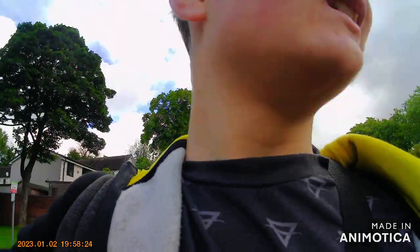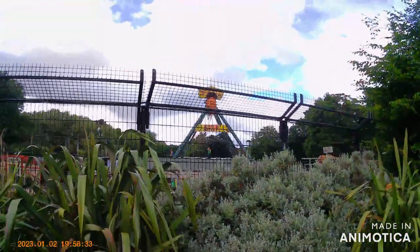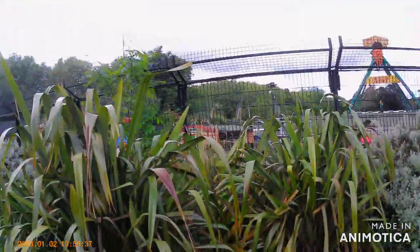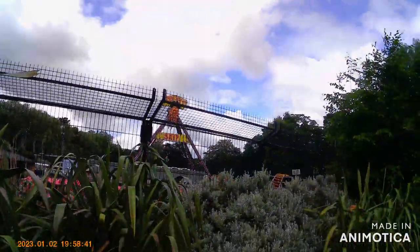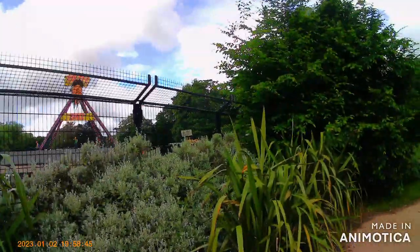where it works on a fun card system, so you can put on as many points as you want to go on certain rides. But this park is actually the same operator. He owns 3 parks around the UK, because there's one in Warwick that I have been to, and I've been on the coaster, but I haven't vlogged from there. So yeah, it looks like this one's got some permanent new rides. The same with the Cannon Hill Park one actually. I need to go back there at some point.